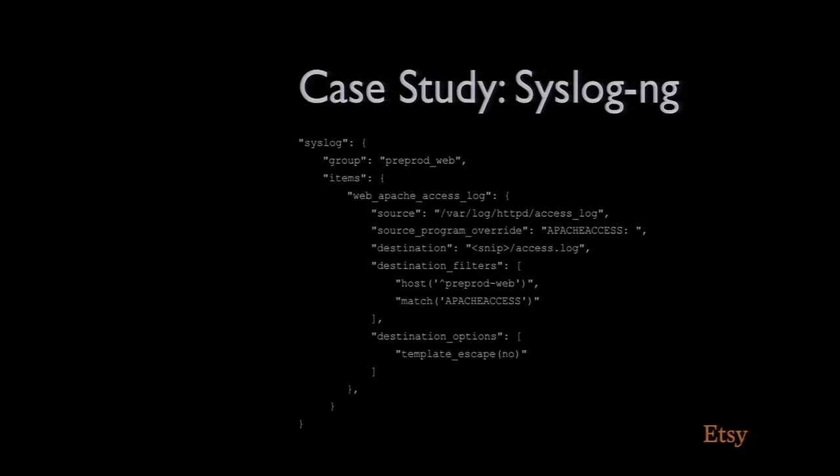So here's an example of what I'm talking about when I say attributes. Now, initially, this might look quite daunting. We format all of our role files in JSON, so this is a blob of JSON. We have the group variable, which is pre-prod web. In this case, this is our pre-production web servers. Then we have an array of all of the log items we want to configure. So in this case, we're dealing with the Apache access log. We have 2 source attributes which configure the client side. It tells you where the log file's coming from and what tag you want to give it when you send it to the server. Then the destination parameters manage the server-side configuration, what will end up being put into syslogng.d/foo.